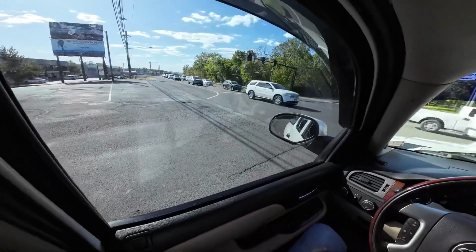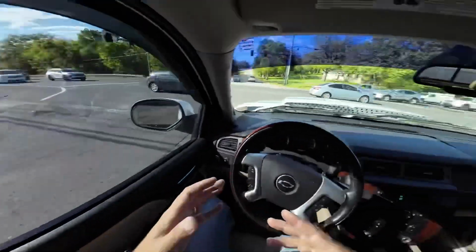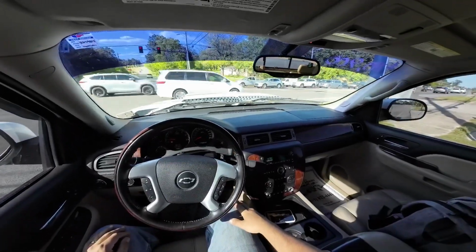Okay, that line's way down there. Well, the lot's right here, but I'm not going to be there for a minute because of the traffic, which is fine. It's 5 o'clock. It's time for me to head out.